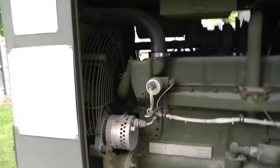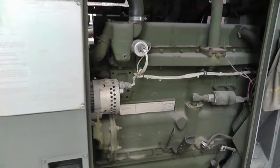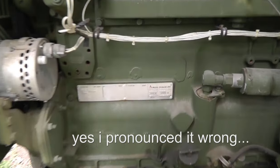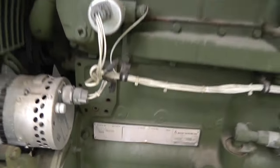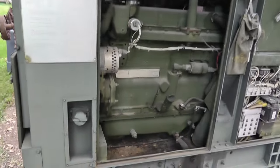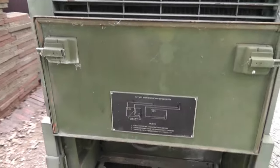So here's the big old motor. Look how big this motor is in this beast. This is an Allis-Chalmers 6-cylinder model 3500. It's a big boy. It is a big freaking engine. It does have a turbo on it. I personally haven't messed with diesels a whole lot, so we'll get to play with it for the first time.